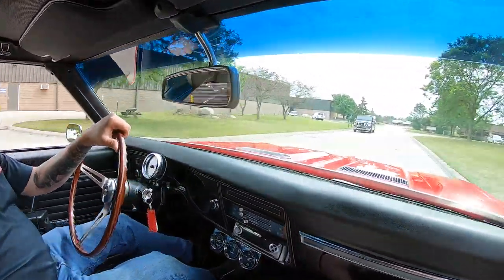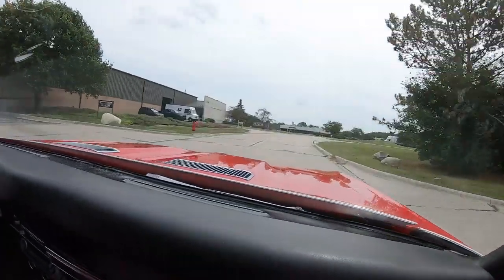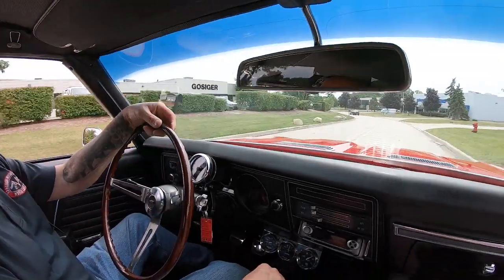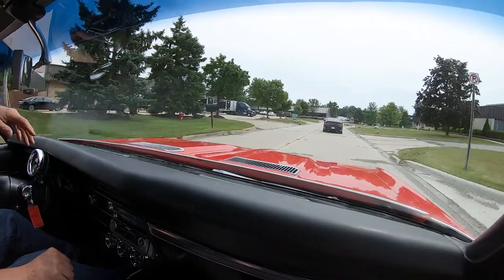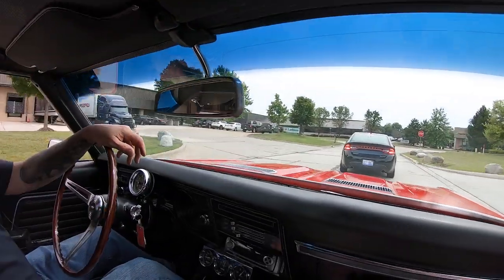Chevelle time, 5-speed. Listen to that exhaust, man. She sounds awesome. That's one of the best things about driving a car with a stick, is making that exhaust talk. I tell you what, this thing sounds amazing. Looks good, sounds good, beautiful restoration.